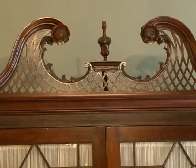I'm standing in front of this large linen press. It dates to 1810 to 1840. Beautiful mahogany, the original glass panel doors, and open arch pediment with incredible fretwork.